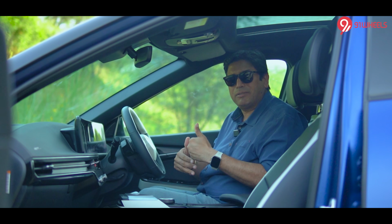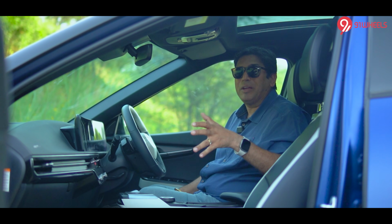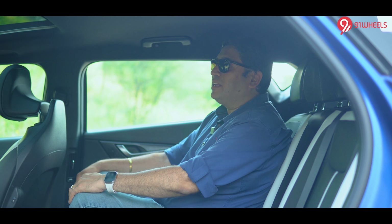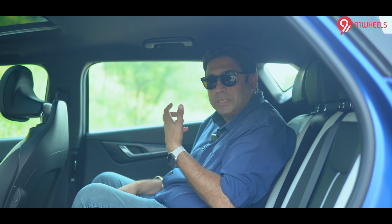I'll place the seat for someone who's 5'10". I'll go at the back and I'll tell you how the space is in terms of being chauffeured around. At the back in the EV6, first the shortcomings. There is no panoramic sunroof, so that feel of airiness is not visible in the EV6.